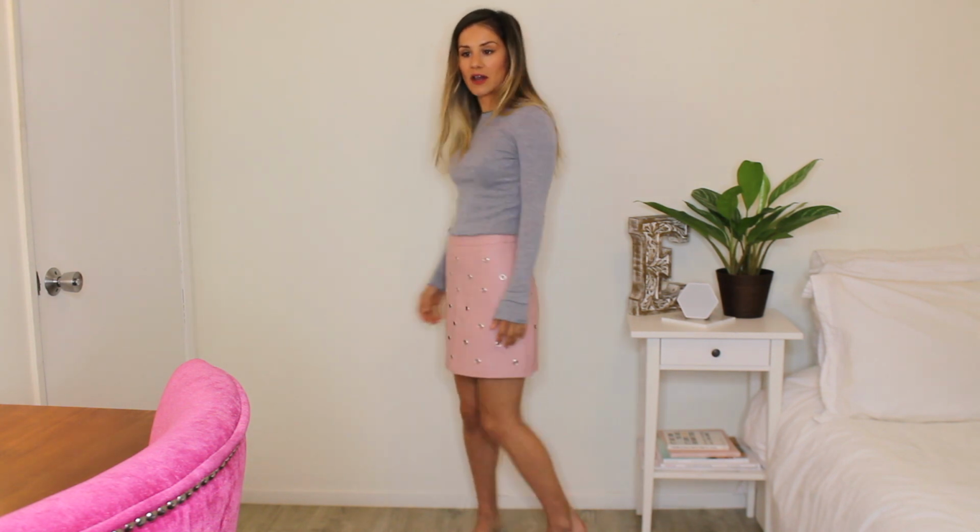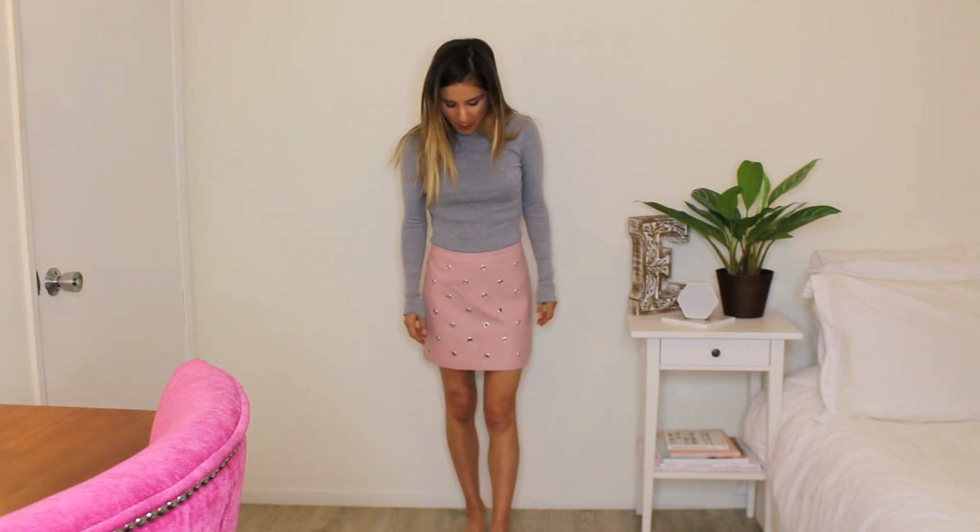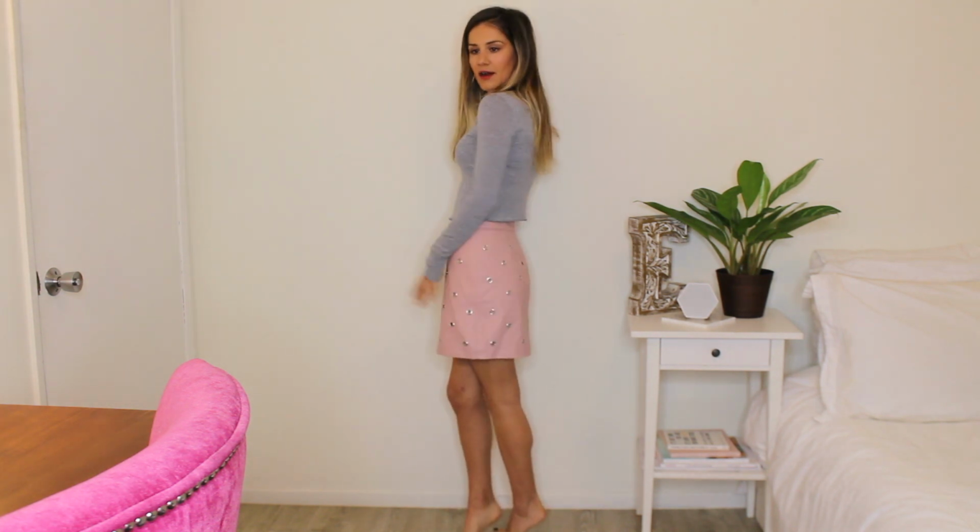I like the pastel colour. I like the A-lineness. What do you guys think on the fit? I am on the fence, but I do like it a lot. I think this could be a potential keeper. Let me know in the comments down below what you guys think of this one. And then for shoes, I might put on my Converse, or I could do a little heel and dress it up. Yeah, I'm on the fence. I don't know. Let me know what you guys think.